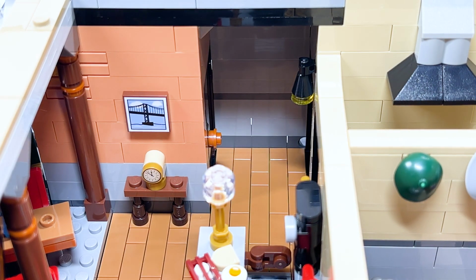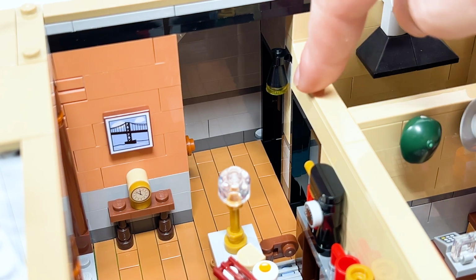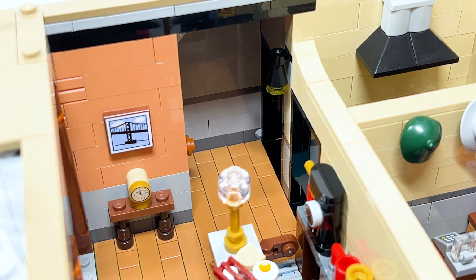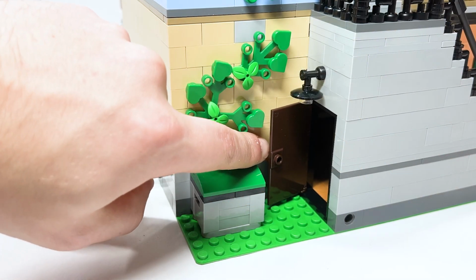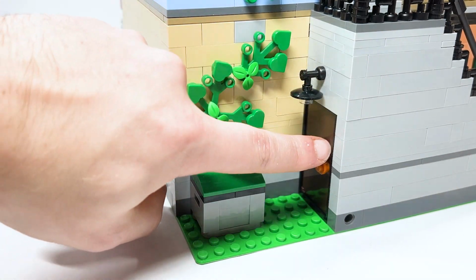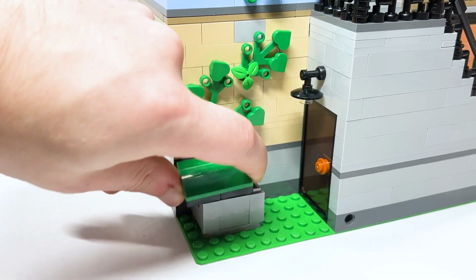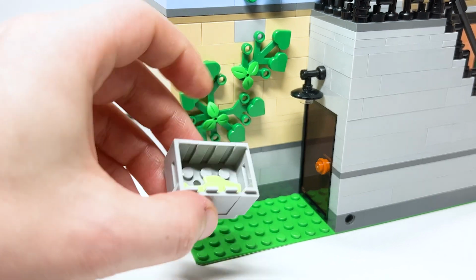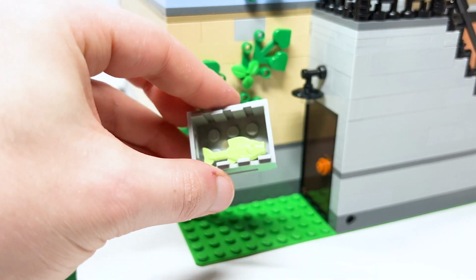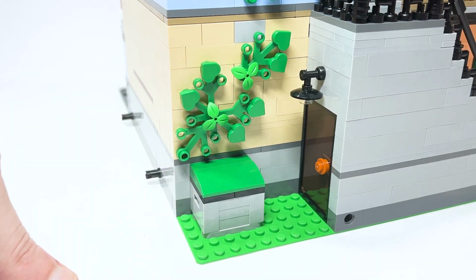Now that you're done with the bathroom, coming over to this side, you've got this little light on that wall, as well as this door that leads into the back alleyway. So here is what the door led to. You've got this little light above the door, as well as these vines growing here on the side. And then this little trash can is able to have the top removed. On the inside, you've got this rotten fish, and that's a perfect little snack for the kittens included inside of the set.